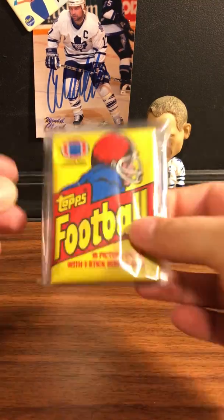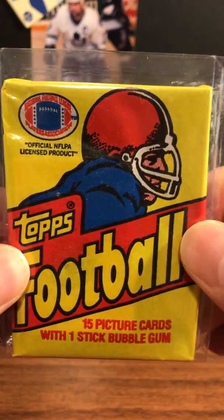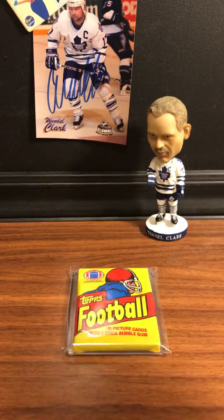1981, so this I got from the BBCE. So it's been verified as non-open from the BBCE. And so we're very excited about this one.